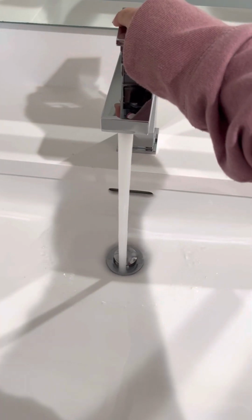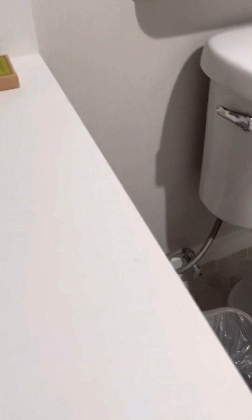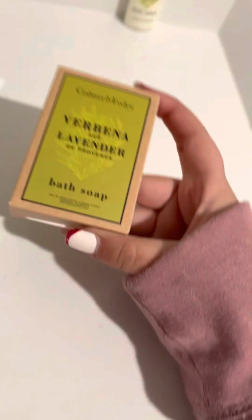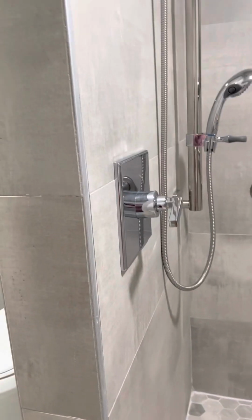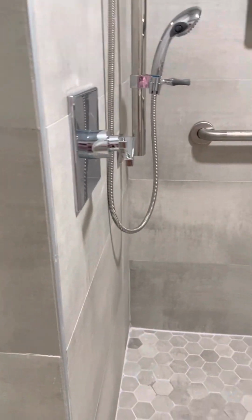So we have towels and a really nice shelf. And look how the sink is. That's so cool. And then we have this. I don't know about every one of you guys, but I love the bath soaps and the body lotion they give because it's so good. Then we have the shower. But it's so weird because you stand in here and just take a shower, but there's no gate, so I don't understand.